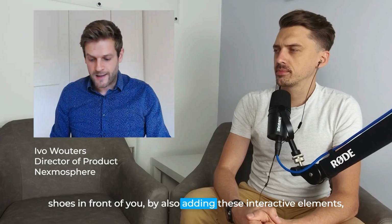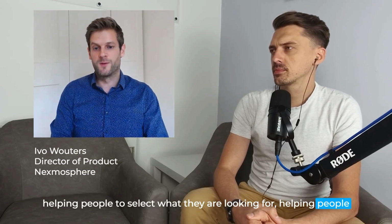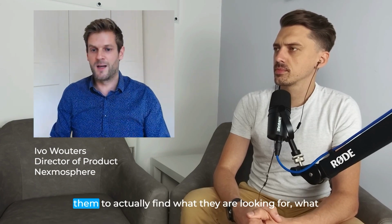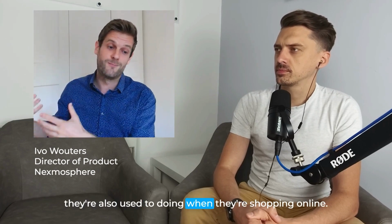By also adding these interactive elements, helping people to select what they are looking for, helping people to explain when they either lift the shoe or place the shoe somewhere, focusing on the specifications of that shoe, it really helps them to actually find what they are looking for, what they are also used to doing when they're shopping online.